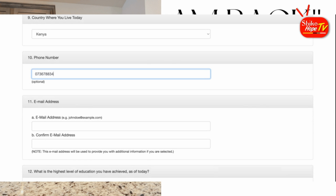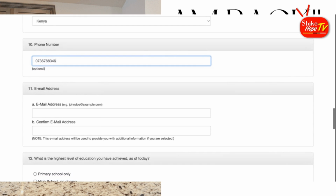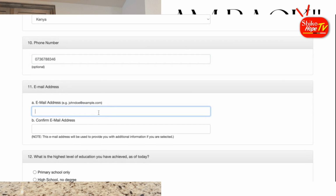So I just write the number just like that. Email address. This is the most important thing in this application. I'll put my email address here: Hopeshiko01 at gmail.com. You are also told to confirm your email address. You can copy paste that, or you can just write it afresh.